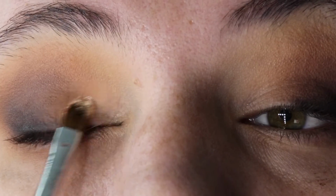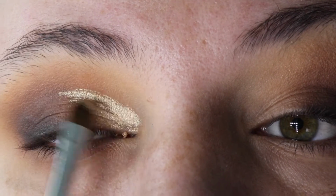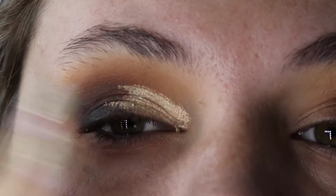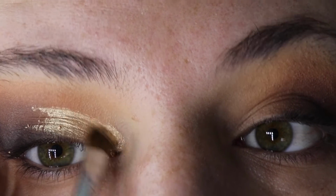And I'm just gonna kind of pack it on there and kind of create this cut crease effect. You see how pretty that is? And don't worry, we are going to go back in and blend that out. But I'm just gonna kind of create this effect.